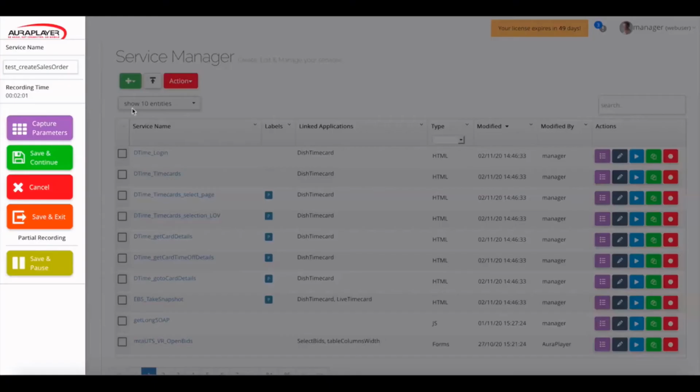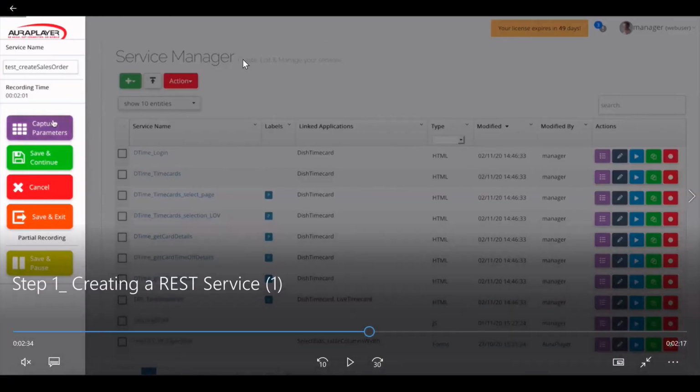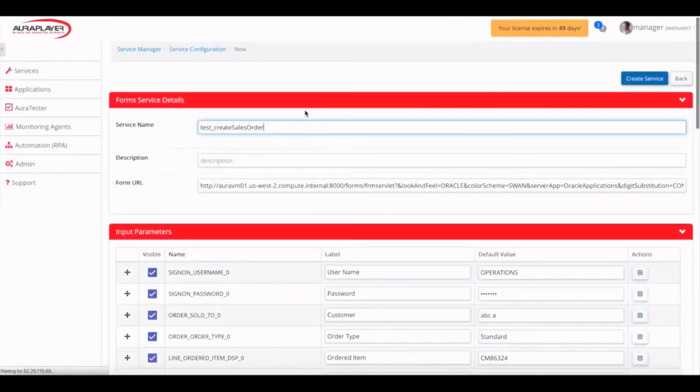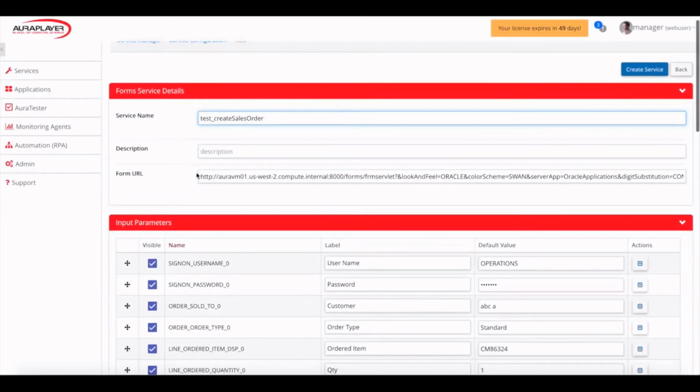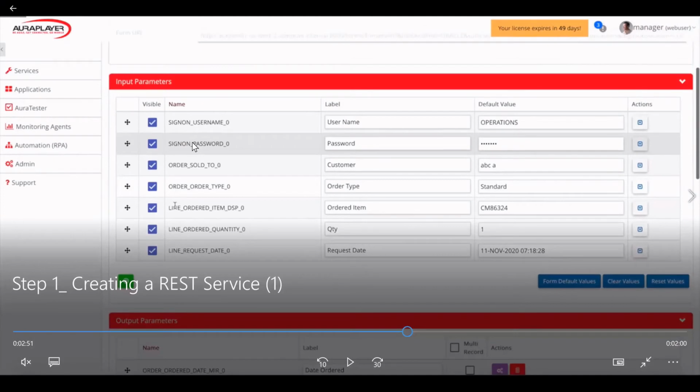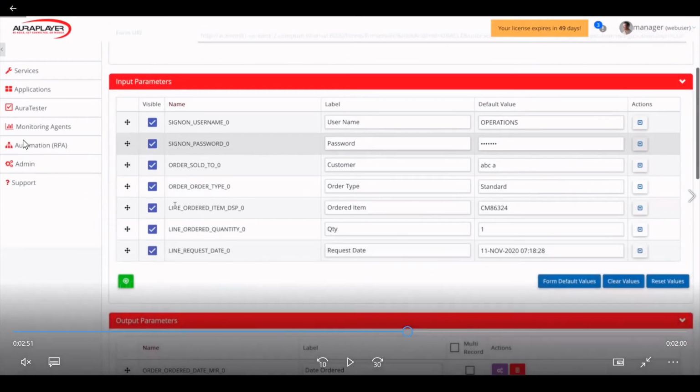Once we've created that business process, we see that we have the inputs and outputs, but we're able to do other functionality such as to capture LOVs, to capture parameters would bring us all the data that's on the screen. Save and pause would allow us, if there was a pop-up, to create multiple branches for our automation. But right now, what we've done is we've created an automation that would take as input the username, password, customer, order type, ordered number, quantity, and request date.